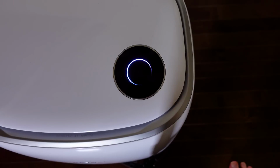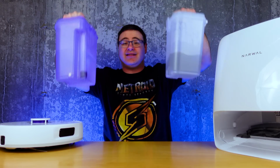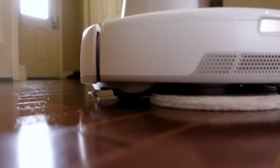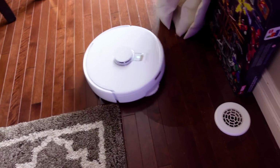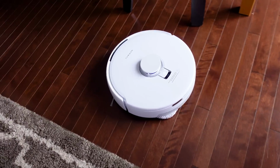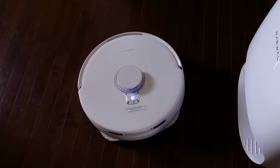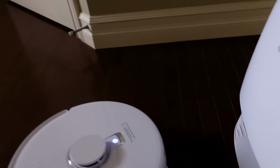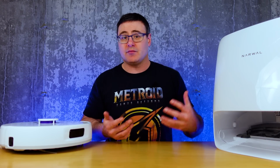If you look at Narwal, its base station contains a fresh and a dirty water tank, plus detergent. Now, when it's running and it needs more fresh water, or it needs to drop off the dirty water, or it needs a little more detergent, it goes back to the base station and gets all of that. If the mops are too dirty, it goes back for a cleaning too. All those kinds of features would have been something that I would have had to be around for and probably did manually just a few years ago.